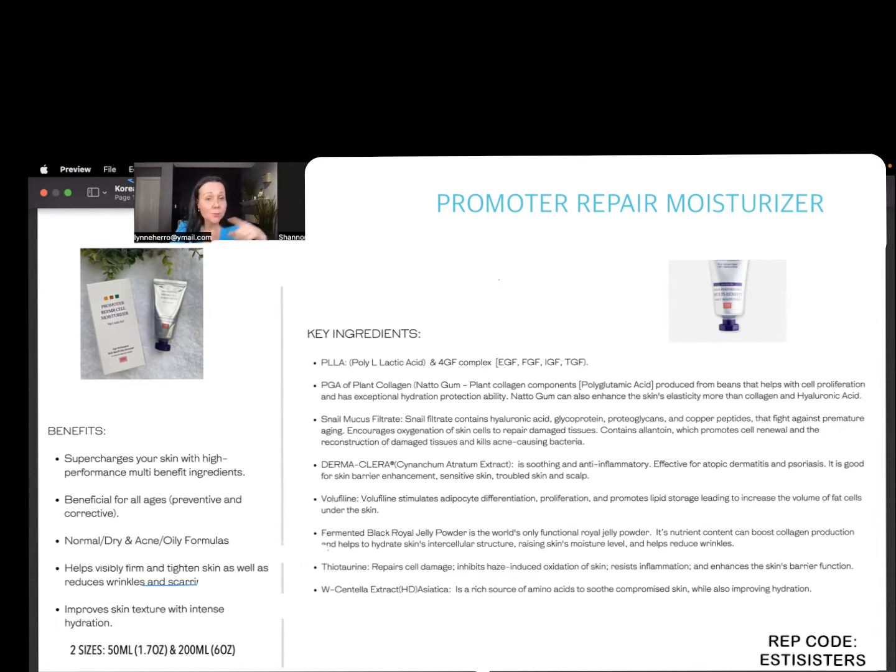Also helps to repair damaged skin, which is aging skin, compromised barrier, acne skin. Any of these corrective skincare clients that we're dealing with would benefit from using one of the two formulas. Also contains an allantoin, which is promoting cell renewal and again, helping to repair damaged tissue, and also helps to fight acne-causing bacteria.